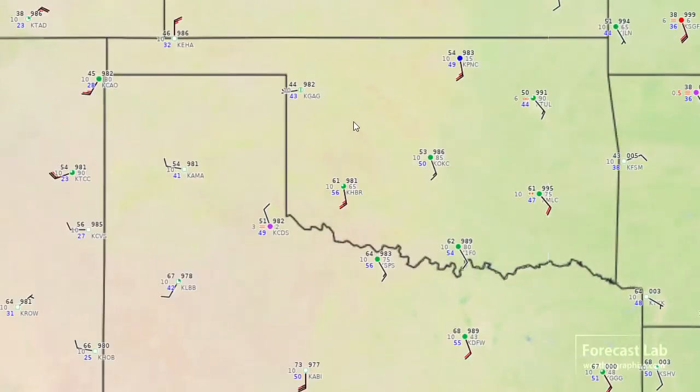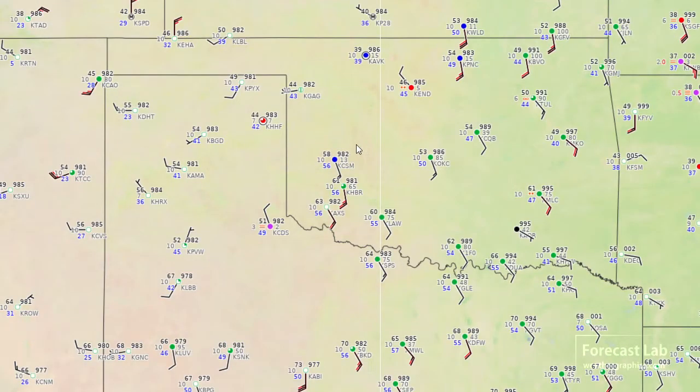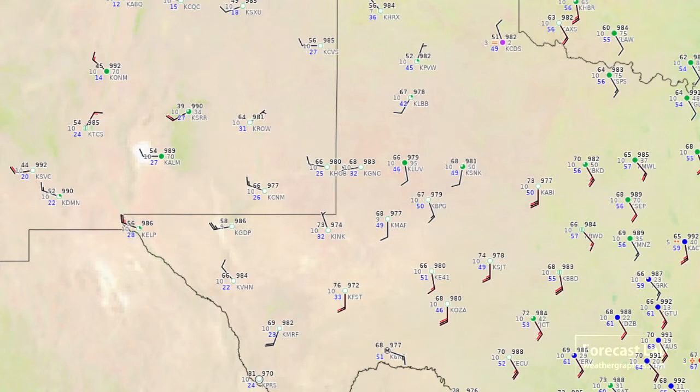So that looks pretty good, doesn't it? So maybe we'll use that for our analysis. So we're looking at current data here for early evening. So let's start out taking a look at the weather in West Texas.